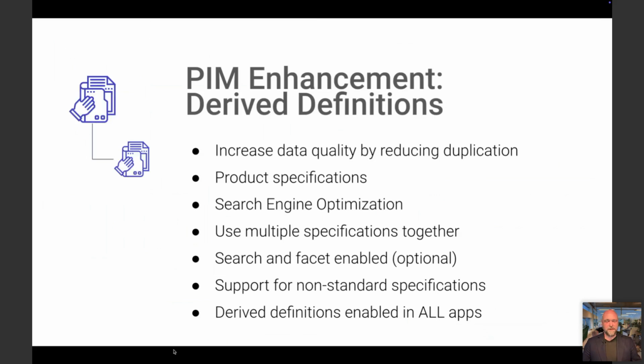So the PIM enhancement, our derived definitions, increases data quality by reducing duplication. You can do product specifications now. You can do search engine optimizations as just two examples. It can be used for many other things as well, but those are just a couple of concrete scenarios to give you a sense of what it can do. You can also use multiple specifications together if it makes sense.